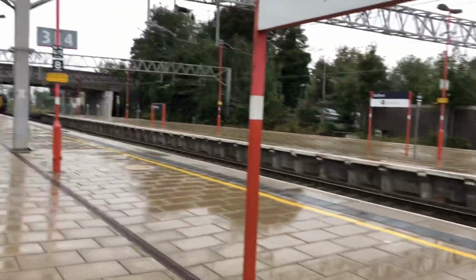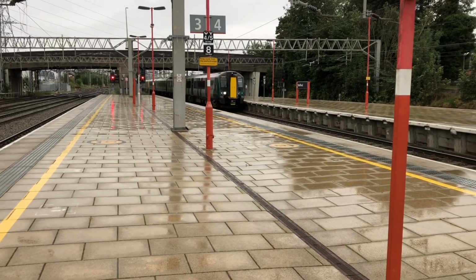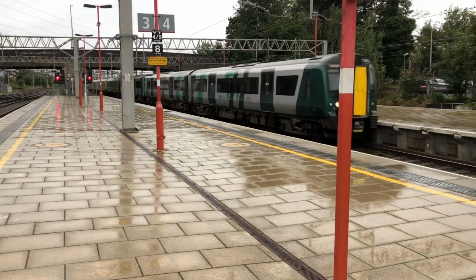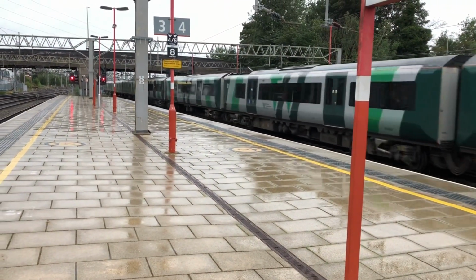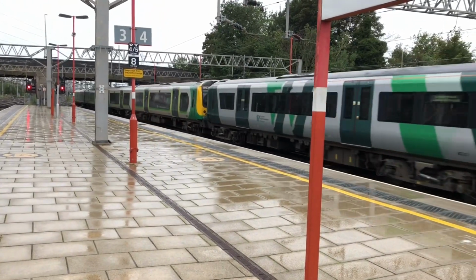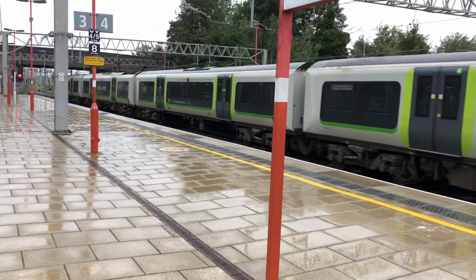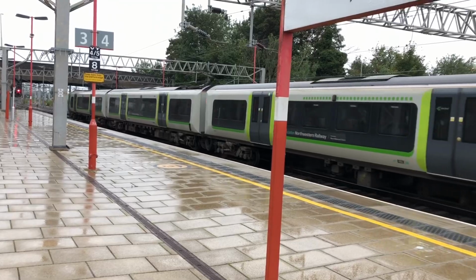Okay, we've got two other trains coming in, stopping. London Northwestern Railway service to Liverpool Lime Street. This one is going to Liverpool. 350101 is at the front, 350248 at the back, sporting the older London Northwestern Railway livery.